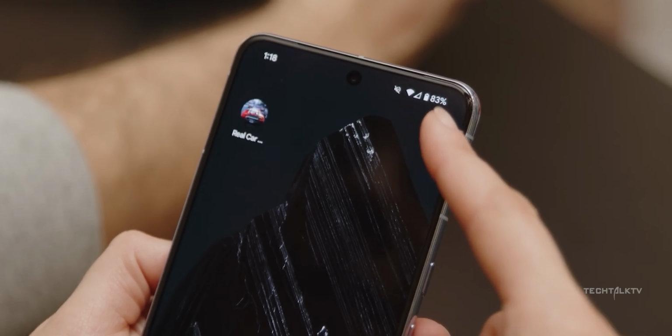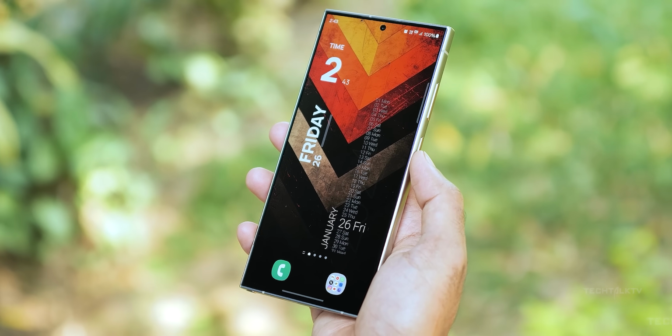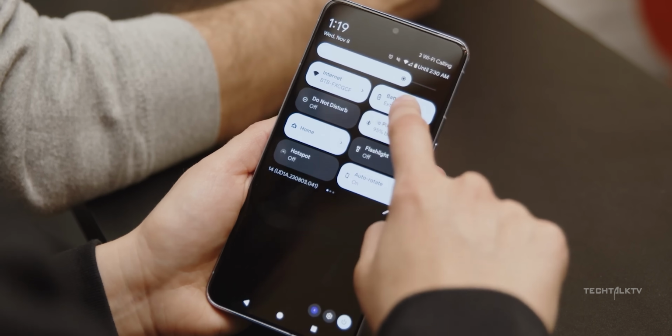With that said, the Pixel 9 Pro and Pro XL will have this feature that even the Galaxy S24 Ultra doesn't have, making the Pixel 9 Pro the first mainstream Android phone to have it.